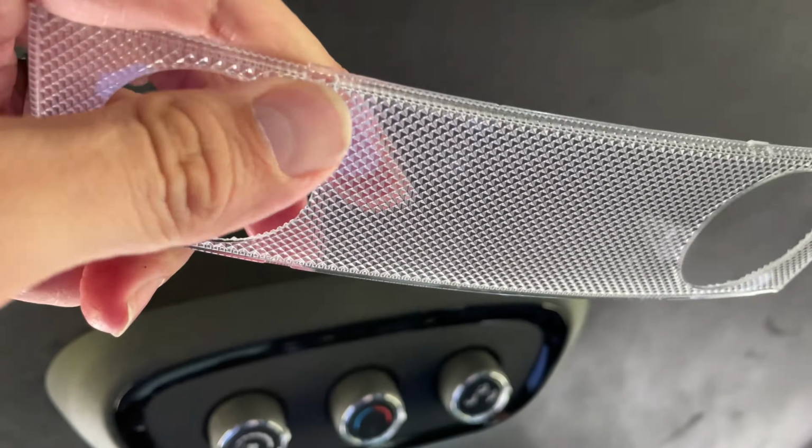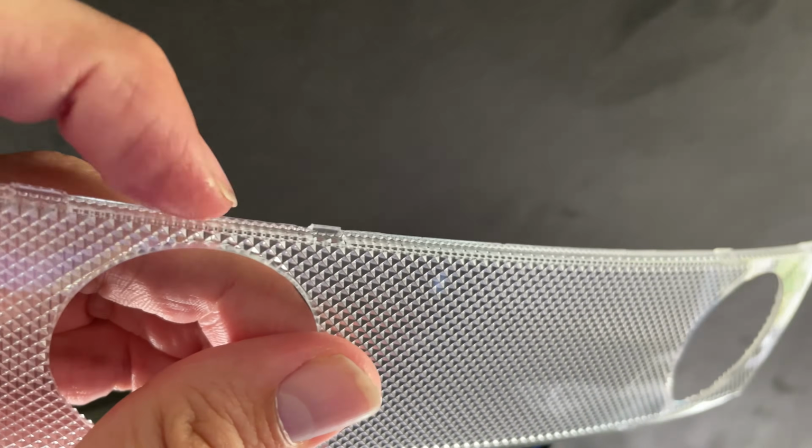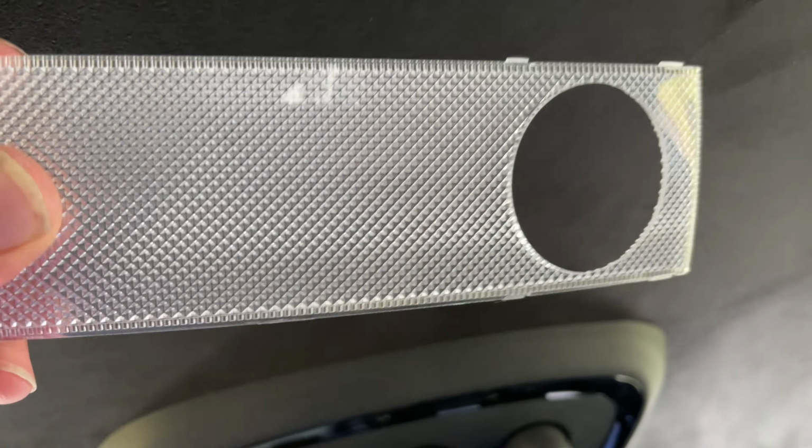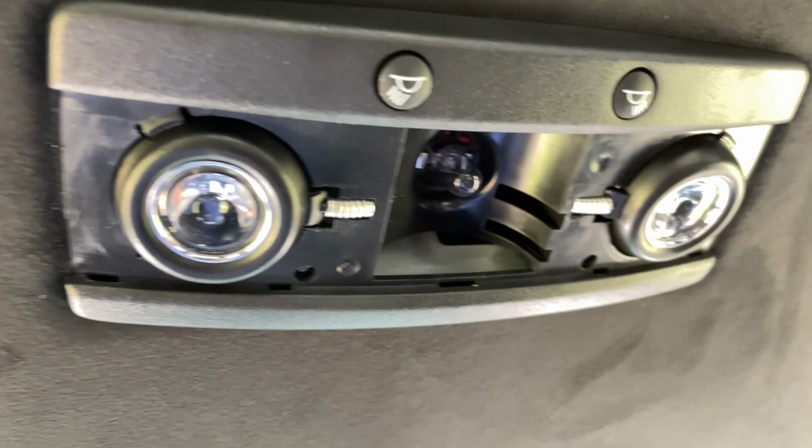And then here's what it looks like. So when you're removing it again, you want to go in the corner with the small one. You can see what's really keeping it together is these clamps on the sides that pop it in. It just pops right back into that spot. Let me go ahead and replace it.